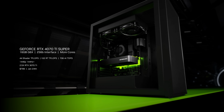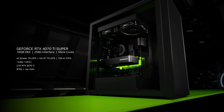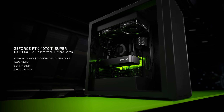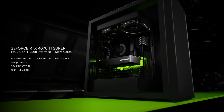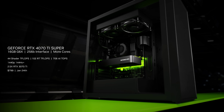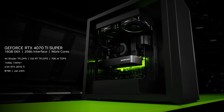The RTX 4070 Ti Super will be available next on January 24th at $800 US in a straight replacement for the RTX 4070 Ti. The old model will be discontinued and the new model taking its place. And really, what Nvidia are offering with the 4070 Ti Super is the minimum that they should have originally offered with the 4070 Ti at this price point.